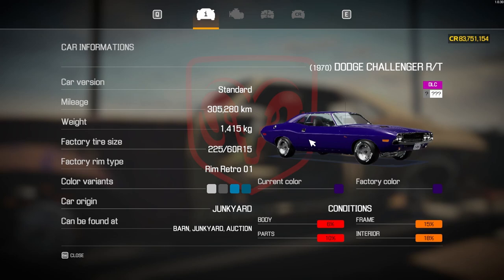So apart from that standard Hellcat, what would you like to see after we've done this Dodge Challenger on Monday? Now, these are available from the barn, a junkyard and the auction house. We got ours from the junkyard. It doesn't happen very often. Sometimes it does. And this one's a bit of a wreck, let's be honest. I feel like it's had a few accidents in its time. And it's going to take a little bit more repairing than usual.